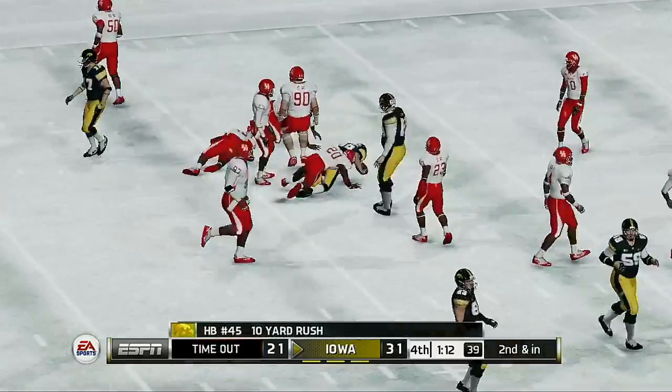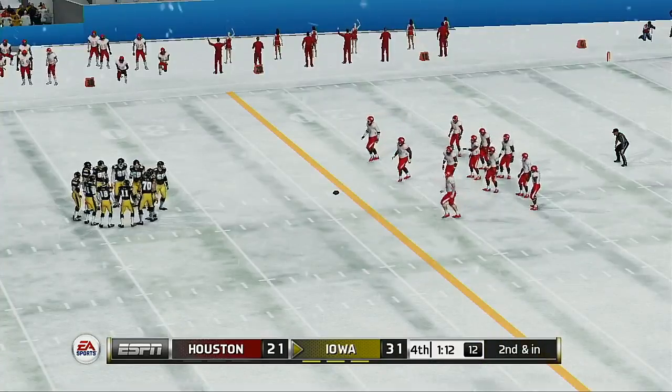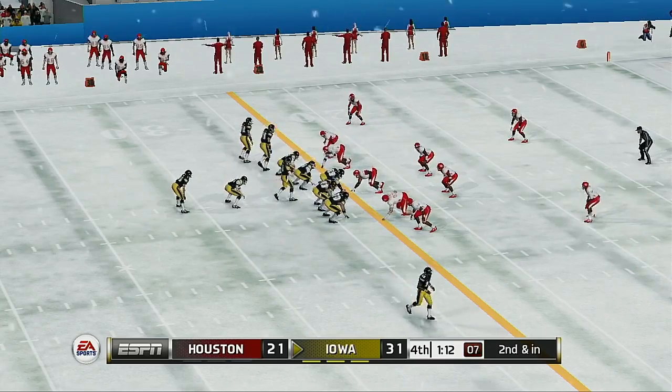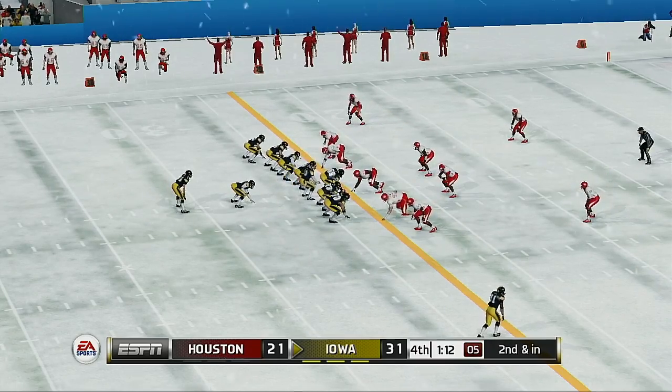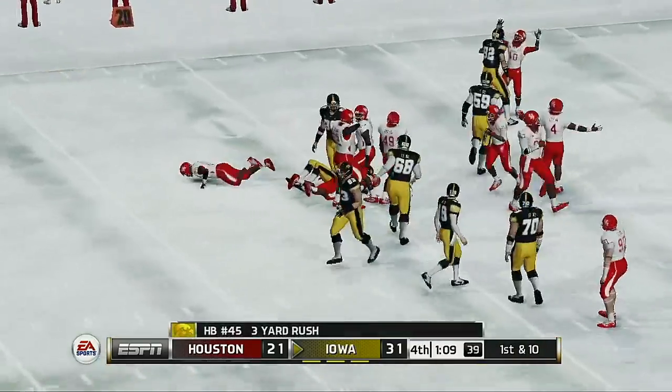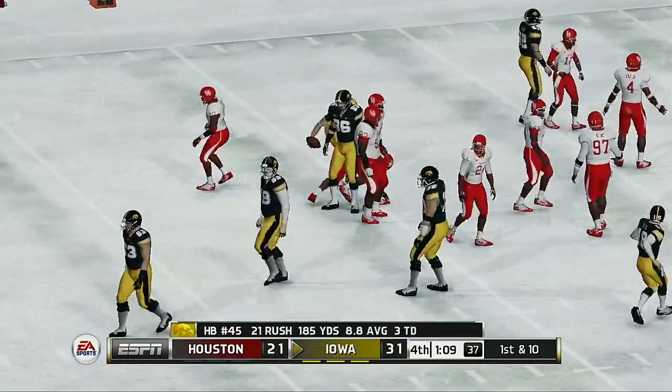And he is drilled at the 24. Tailback picks up a good-looking 10 yards on the draw. So it's second down, and they're only about a foot away from picking up the first down. They'll bring him down at about the 21. Boy, that's a big-time first down.